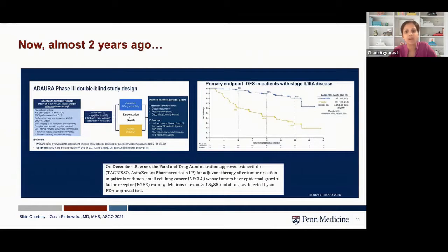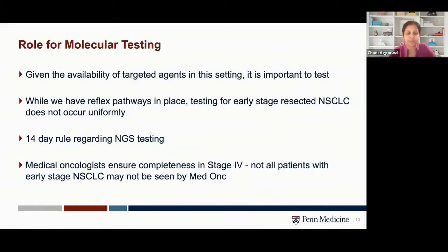Almost 2 years ago, we received results at the ASCO annual meeting from ADAURA, which is the use of adjuvant osimertinib. And as you can see, DFS in patients with stage 2 or 3A disease was significantly improved with a hazard ratio of 0.17. We'll say that this trial did not require that all patients get chemotherapy. So that's an important differentiator compared to Empower 010.